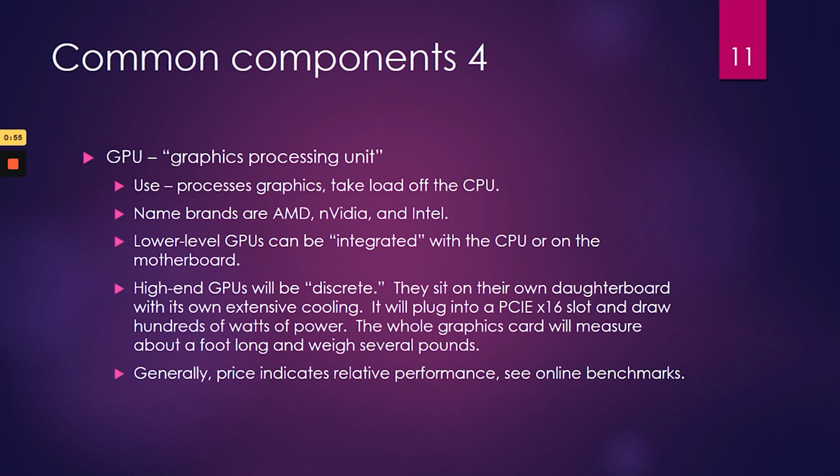But the high-end GPUs will require all sorts of cooling, which is why you see these graphic cards that they're put on that usually run about a foot long and have a couple pounds of metal on them for cooling and several fans, and it'll probably take up 2 or 3 expansion slots. They can be quite large, and they can draw literally hundreds of watts of power, and on the high end they tend to go well over $1,000 as well. So in terms of performance, it's really hard to gauge.